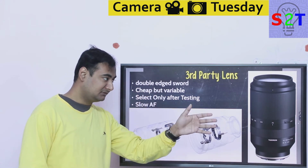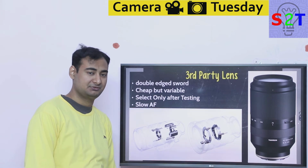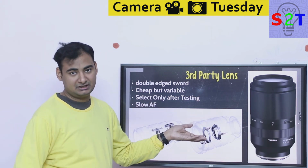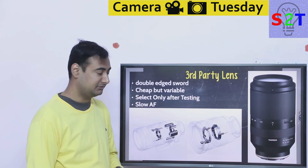You can have a Sigma 35mm that's awesome, and a Sigma 50mm that's like, what the hell, it's not even focusing properly. So please test your lens. And if you can afford to do that, please test the damn lens directly, because there are rental houses that will allow you to do that. That will save you a lot of money.